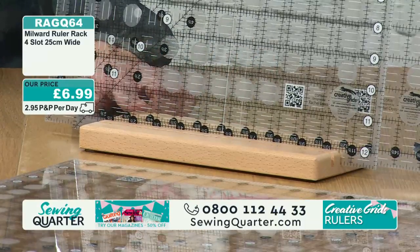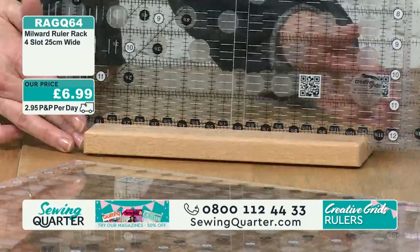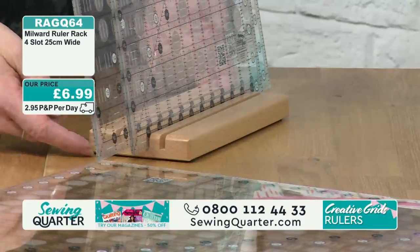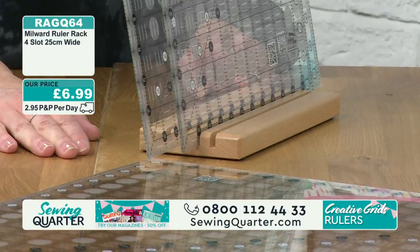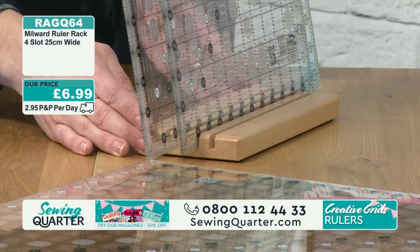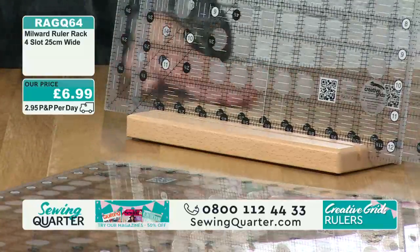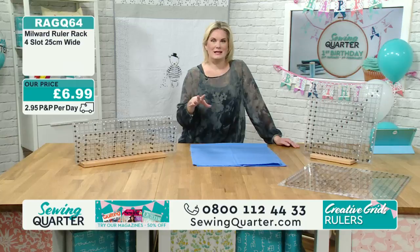But this is the smaller size. This is $6.99. You've got four different slots. It's made out of wood. But look, they just nestle in there beautifully. And it's got non-slip grip things on the base, so it's not going to damage any surface that you're working on. It just looks really lovely. And it's so handy, because then you've just got them there. Simplicity is the key. Sometimes the most simple of ideas are the best.